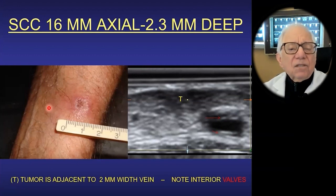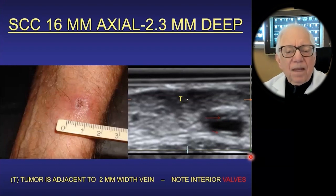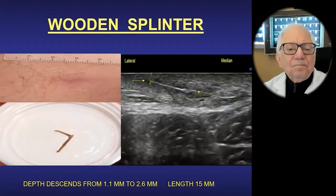Anyway, here's the tumor on the skin. This is the tumor depth. To see the resolution we have, this is a vein, and these are the valves, the two valves inside that open and close the vein. So we have superb technology and imaging. Also, is it a tumor occurrence or something else?